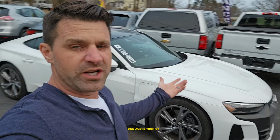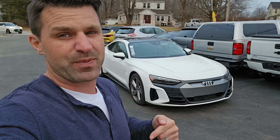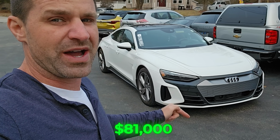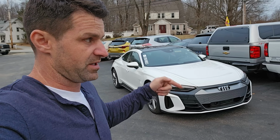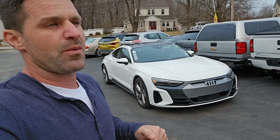So this is my 2022 Audi E-Tron GT, window sticker of $103,000. Six months after it was purchased, I purchased it with 4,000 miles, maybe 3,500 miles, for $81,000 at auction. So more than a $20,000 drop in just six months. One year later, I've literally owned it for one year to this month. We're going to sell it. And this thing has plummeted way more than that. And we're going to find out.